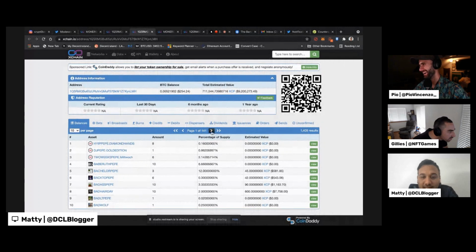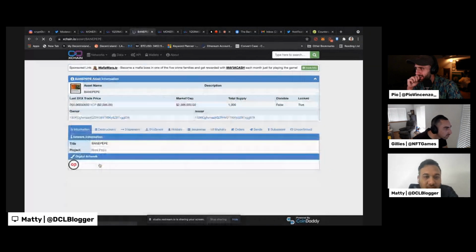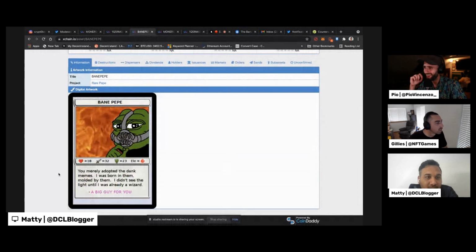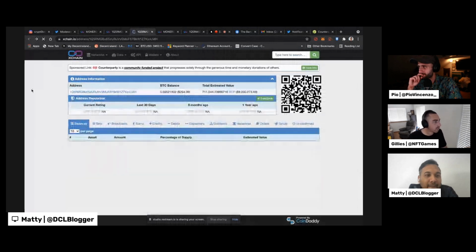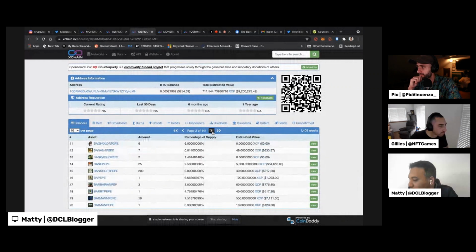I don't even know how to list it from the most expensive down. Oh, hey, this one's $64,000 apparently. Let's open this guy up. Bane Pepe. If you go back one, just to see how many there are in his collection. So where's that Bane Pepe gone? Maybe the next page. Yeah, so he's got 25 of those.